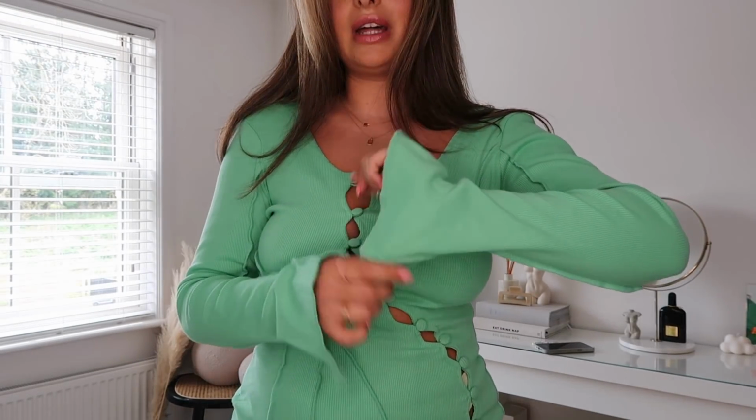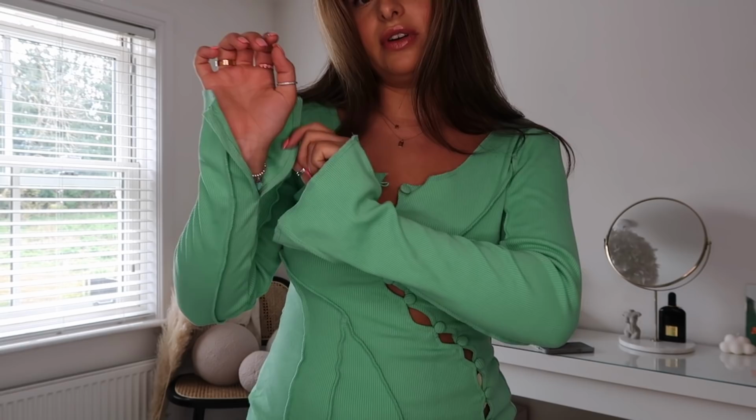This feels a lot like the cream midi dress that I showed you at the start, and it obviously has the same kind of seam detailings, so I feel like they might be from the same sort of line, but they both feel really nice on. It has this little button design going all the way through it, and then the exposed seams. These sleeves as well are so cute. They're fluted, but they do have this little slit in them, so they're not restrictive in any way.